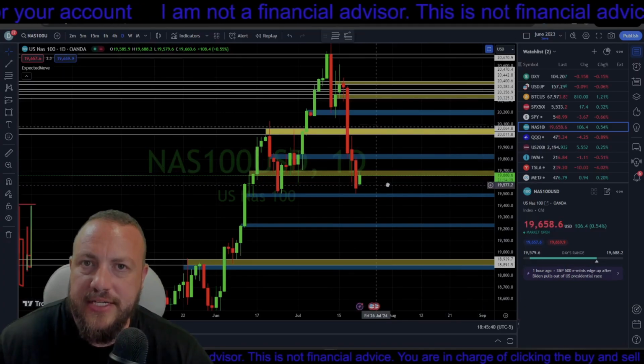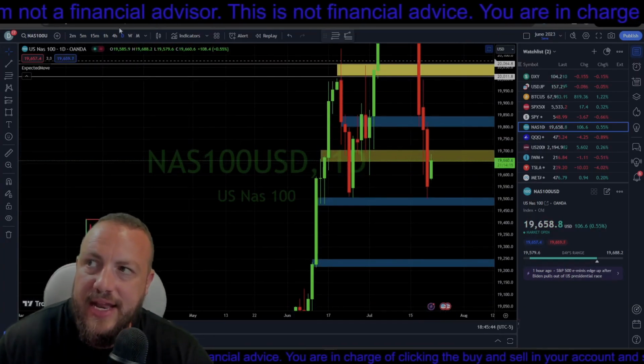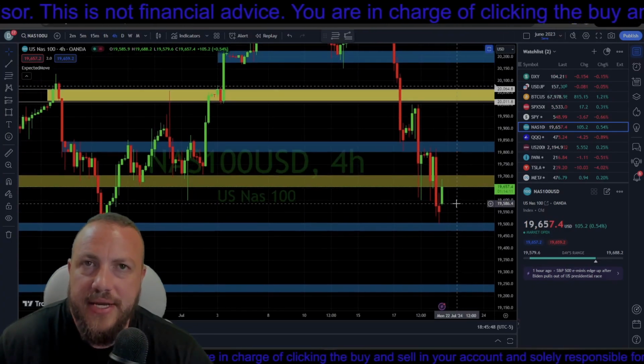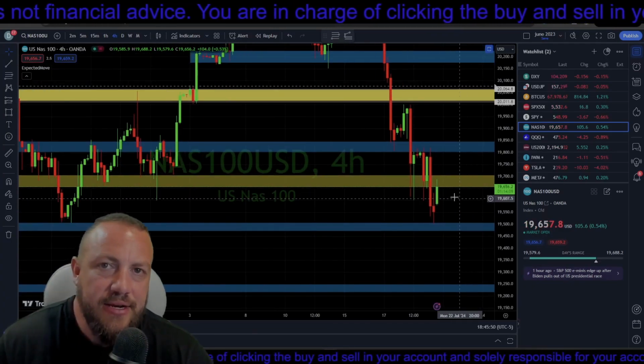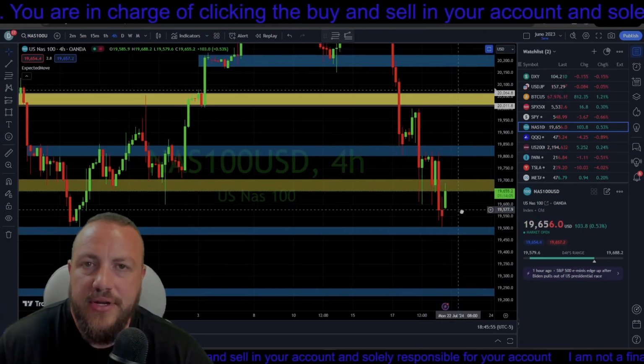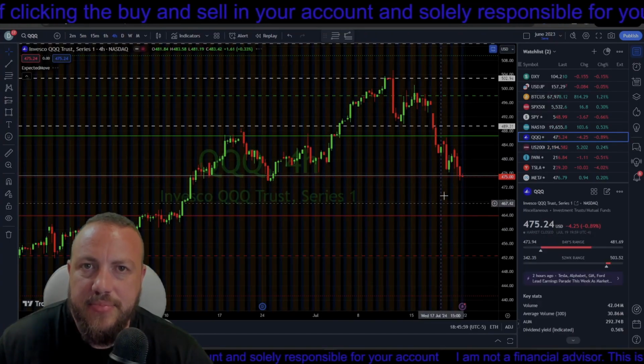All right, as far as NASDAQ goes, we dropped down, tagged that zone Friday, and jumped back up right now. So the question right now is, are we going to reject this zone and make a lower high? I think I would wait until we get above this and then go long. But it'll be interesting to see what tech pulls off this week.